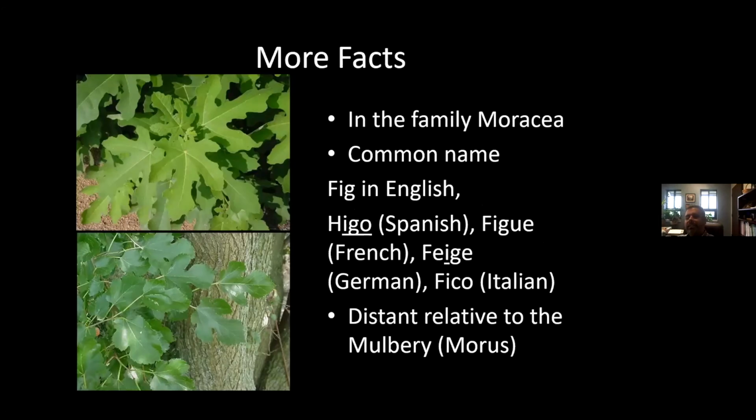Fig is in the family Moraceae, and down there at the bottom, you'll see that is the mulberry family. They are distantly cousins, and you can see by the leaves there that they are similar in shape and form. The common name in English is fig. In Spanish, it's higo, in French, it's figue, in German, it's Feige, and in Italian, it's fico. But you can see there again, those leaves have similar shapes, and they can change their shape depending on when the leaf is coming out.